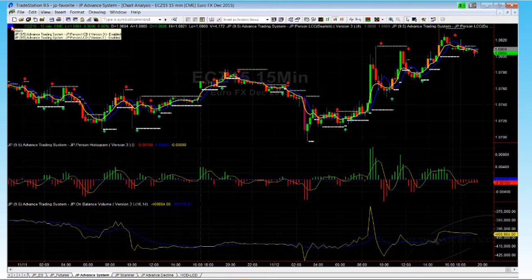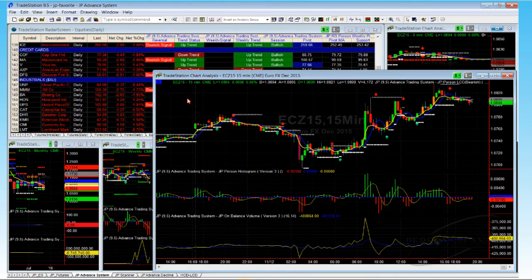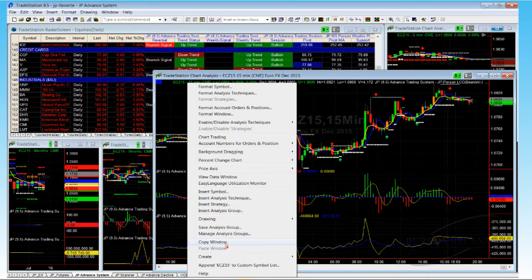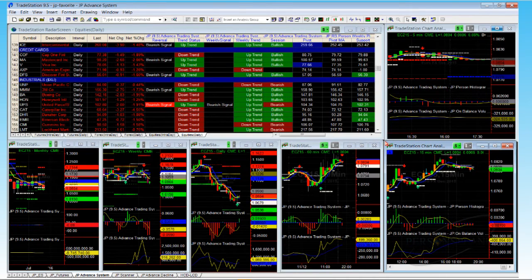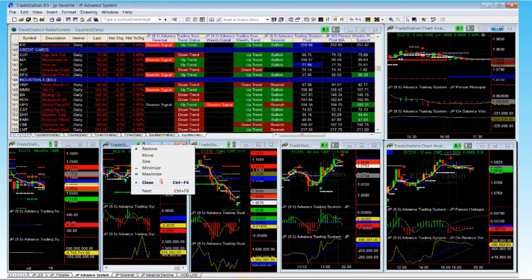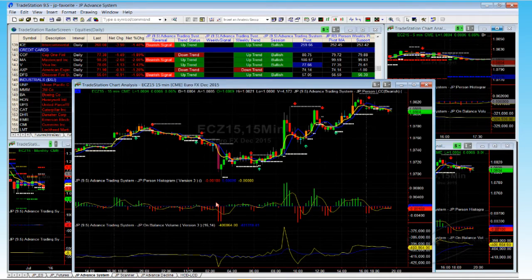Now, let's say, for example, you want to create a lot of different pages or workspaces, or you're going to create another desktop. Instead of creating all new charts, all I have to do is right-click, hit copy window, and then go over here to my new desktop, and just click on the desktop somewhere and then paste window. Guess what? I have the same duplicate chart with the same settings, and that chart has the alert set up.